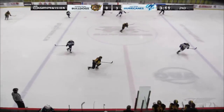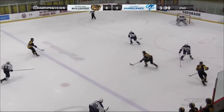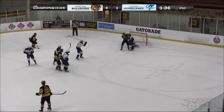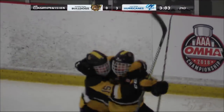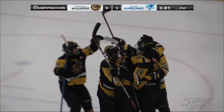In the middle, risky pass. It'll go through a few Halton players. And now here's Wilson on his backhand to Zerby. Now that shot's turned on. There's Wilson, he scores! A backhander on a sharp angle will just get under the crossbar, and it's 3-1.